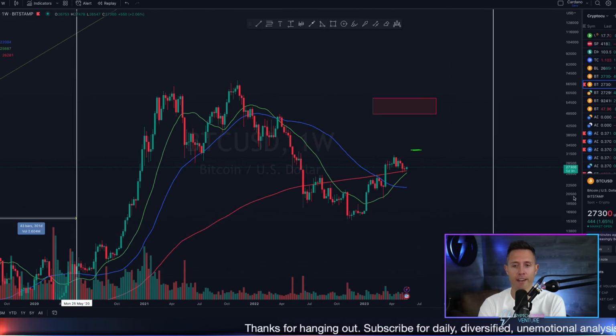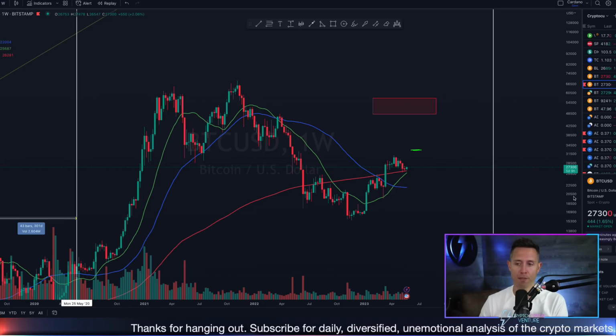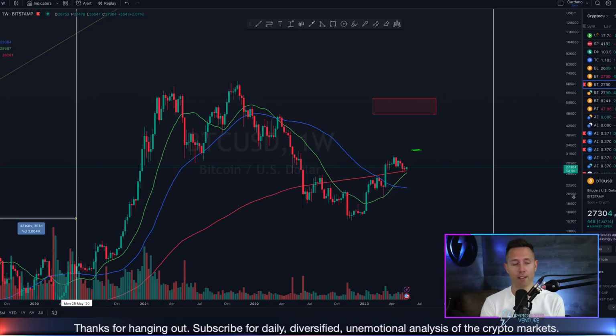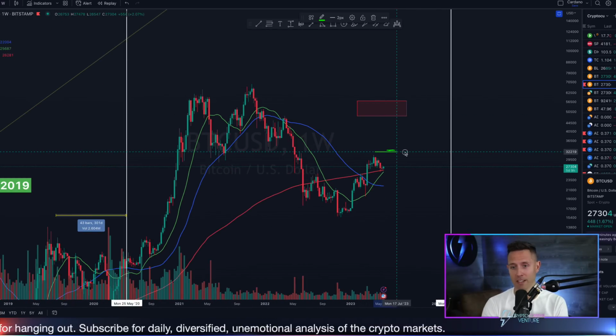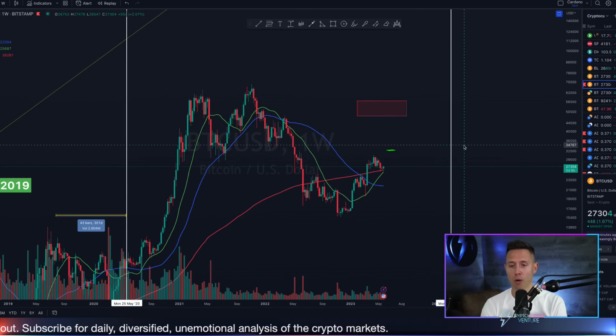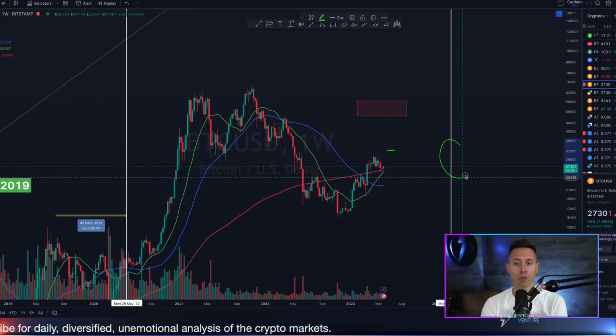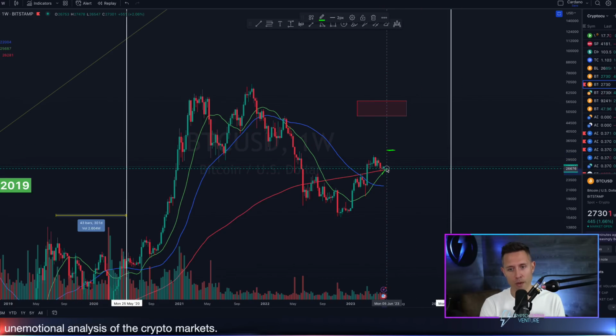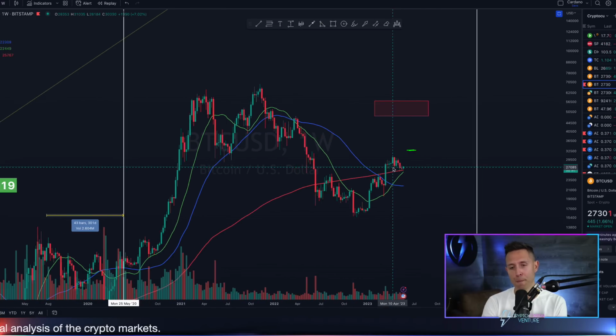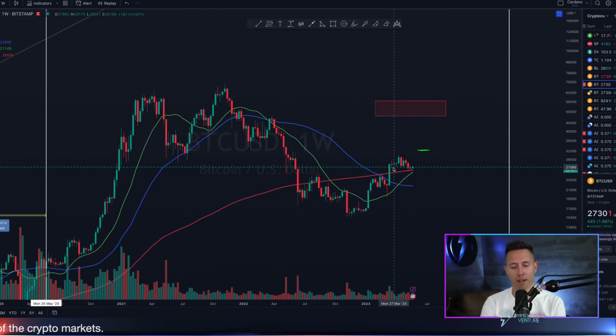So that's a really key area in terms of this cycle shift that we want to see Bitcoin get back above. If there's going to be a bull market, right? In yesterday's video, we discussed maybe sideways until this next halving. But if there's going to be a bull market post the 2024 halving, it'll eventually happen: the 20-week getting back above the 200-week. But the sooner the better, in my opinion.